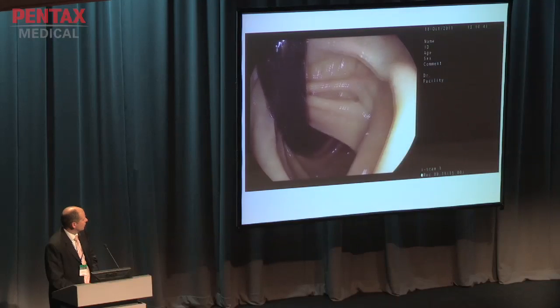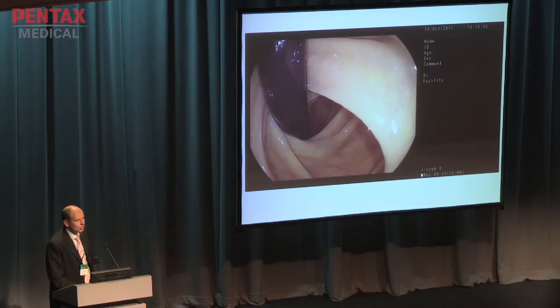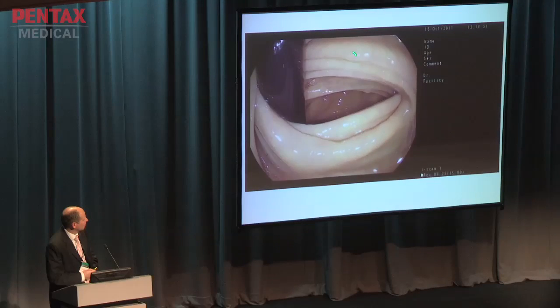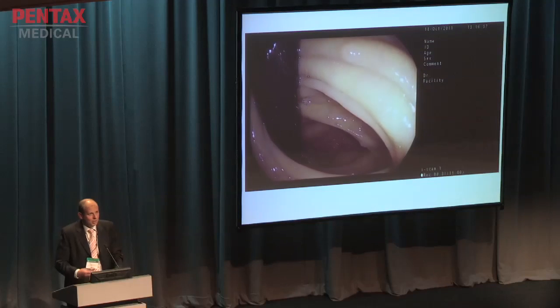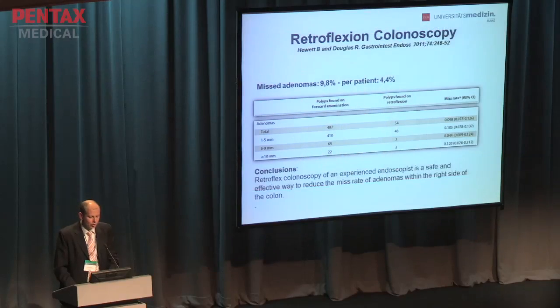And that is necessary because you like to see those flat and maybe serrated lesions, which are much more common on the right side of the colon. And then it might be very important to see these subtle changes to identify those and do the biopsies, because that is something which is maybe a substantial risk for the patient if you do not remove these small lesions.